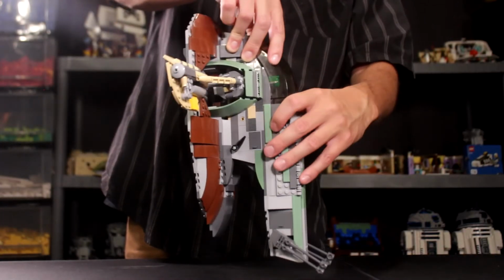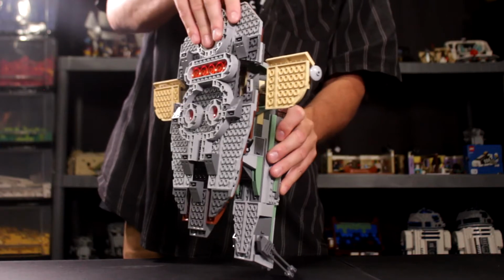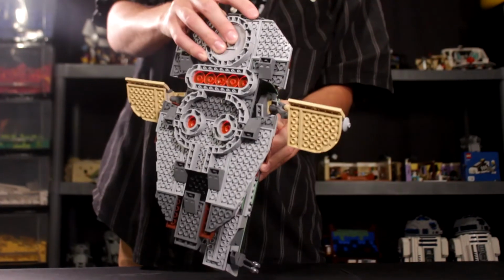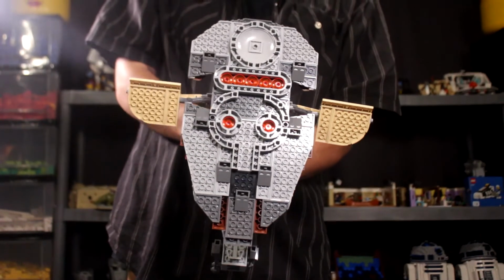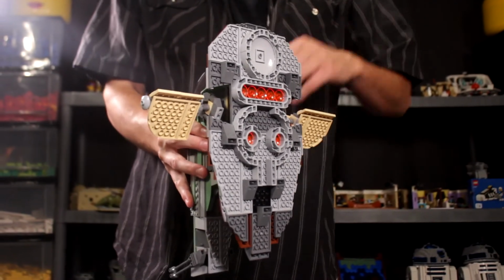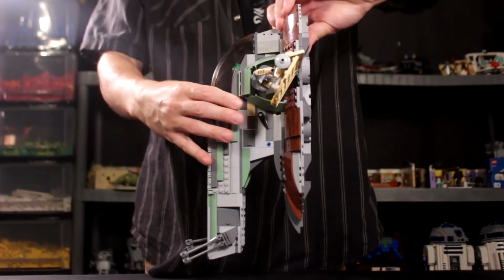Yeah, that's why I said it's very similar to the other Jango Fett. But this set came out in 2006. It was $50 when it came out, and now, in today's money, it would be $66.